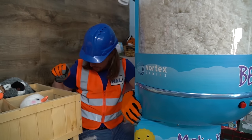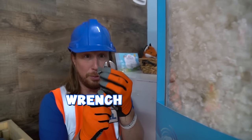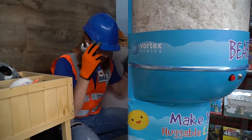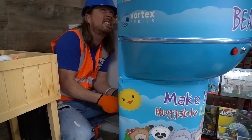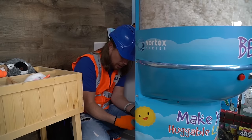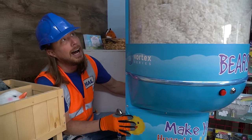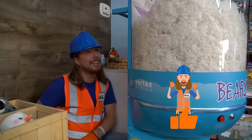Let's see what else we've got here. Oh, it's my wrench. It's my adjustable wrench. All right, so let's open this up. I think the auger that spins on the inside is messed up. So let's see if we can fix this motor right here. Let's see. There we go. I think that might have worked. Let's try it one more time. Perfect. I think that was awesome. Awesome job, Rich.